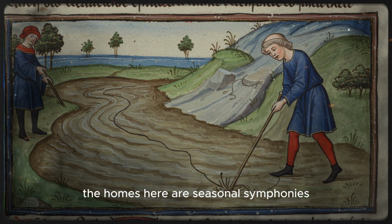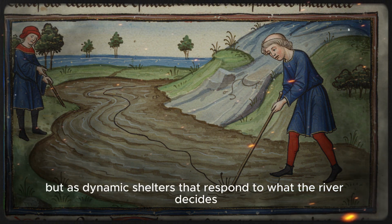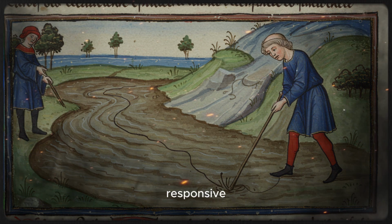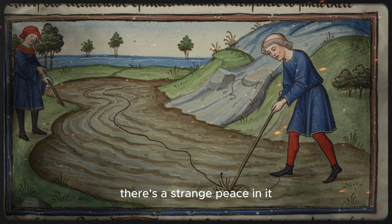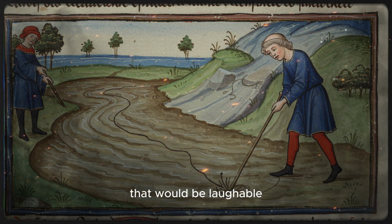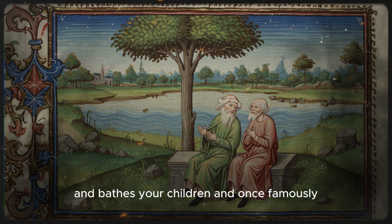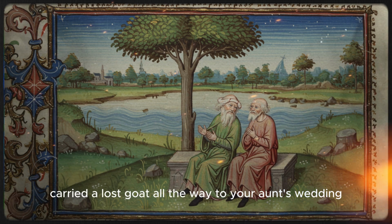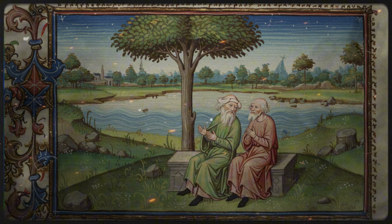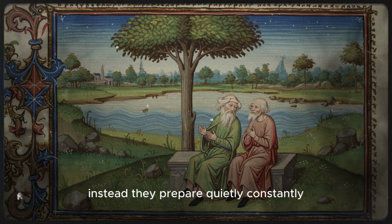The homes here are seasonal symphonies, built not as permanent fortresses, but as dynamic shelters that respond to what the river decides. Not reactive, responsive. There's a strange peace in it, a humility. No one tries to conquer the Nile. That would be laughable. You can't conquer something that feeds your crops and bathes your children and once, famously, carried a lost goat all the way to your aunt's wedding. He became a guest of honor. No one asked questions. Instead, they prepare, quietly, constantly.